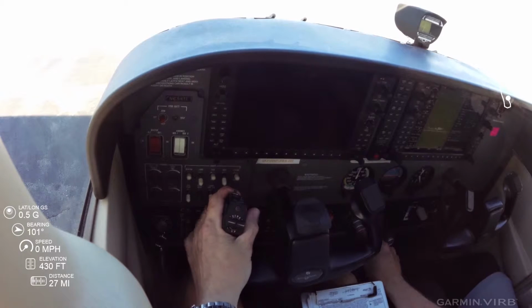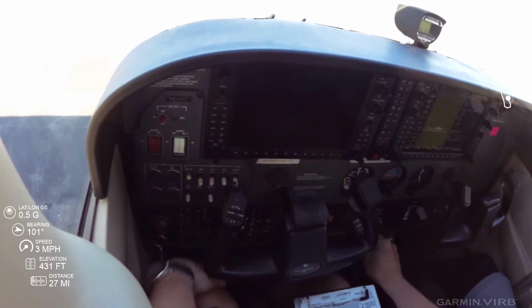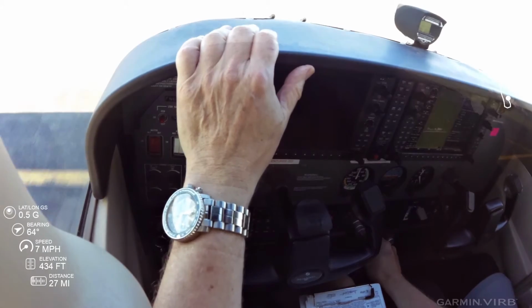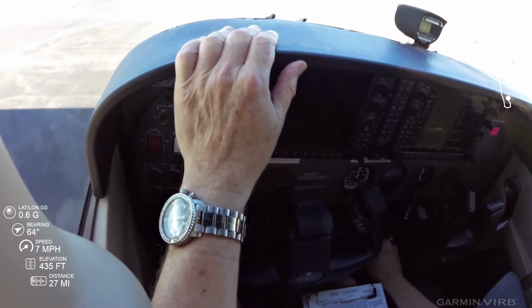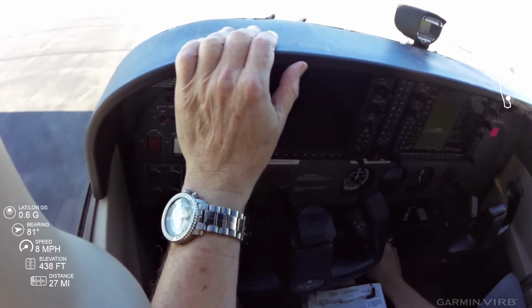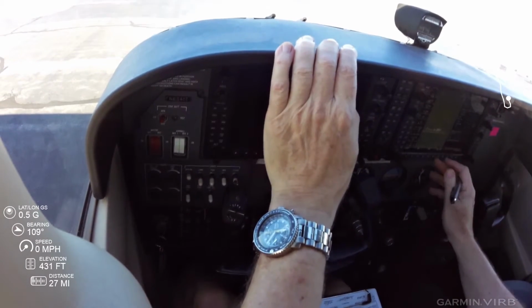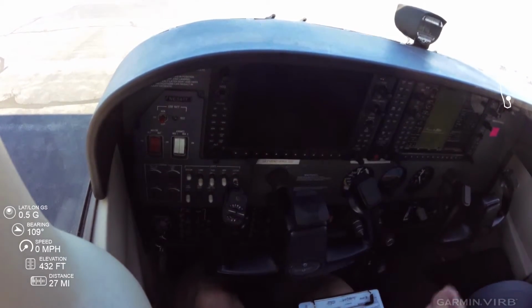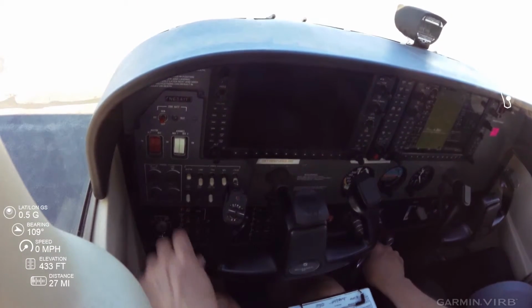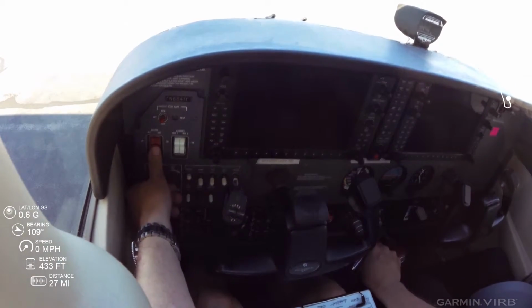Leesburg traffic, Skyverse 222, clear runway 35. Hey, 603, did you copy on that parking? Yeah, I did. Thanks, man. See ya. Get some numbers. We have numbers, 2610.7. Alright. Okay. And Leesburg traffic, Sierra 136 Romeo Whiskey is turning final for 35, full stop, Leesburg.